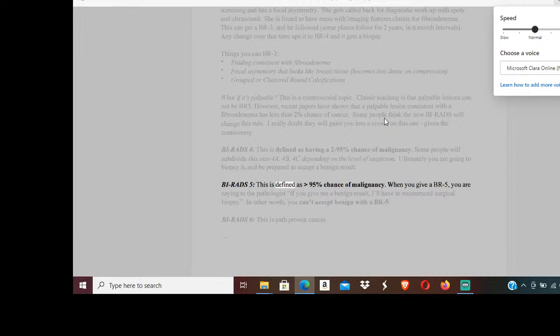BI-RADS 5, this is defined as greater than 95% chance of malignancy. When you give a BI-RADS 5, you are saying to the pathologist, if you give me a benign result, I'll have to recommend surgical biopsy. In other words, you can't accept benign with a BI-RADS 5. BI-RADS 6, this is path-proven cancer.